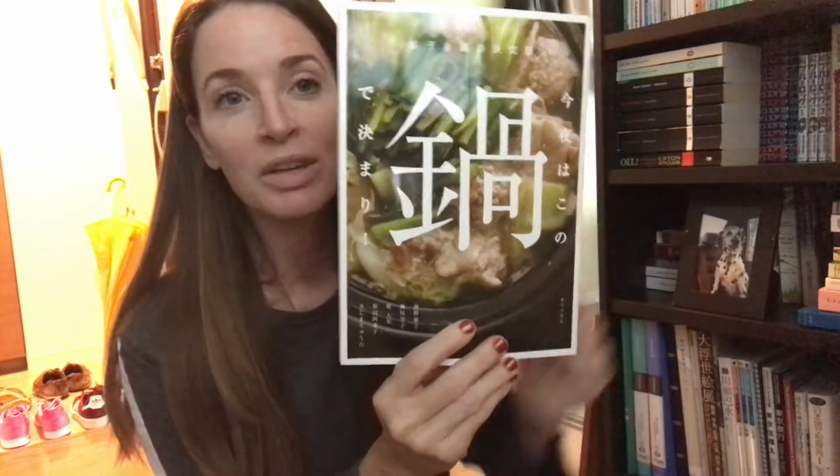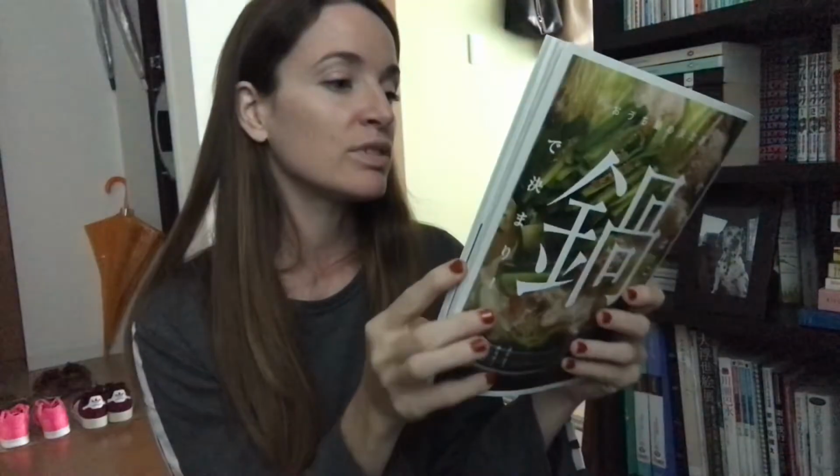But here I have one for Konya kono nabe de kimari. So choose this nabe. Nabe is basically a hot pot in Japan. So yeah, this is just a bunch of hot pot recipes. I've actually done a few of these. This one's actually one of the better ones.